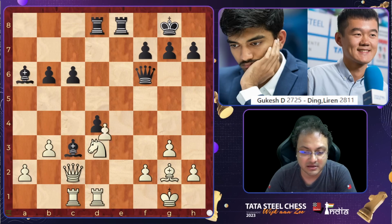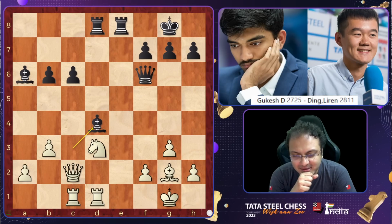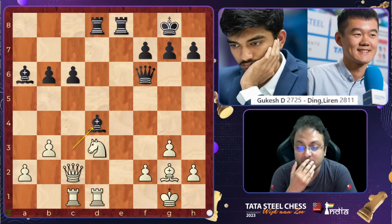Rook d8, he took on d4, bishop takes. Okay, now came the very important moment of this entire game, and it's white to move. What would you play here?